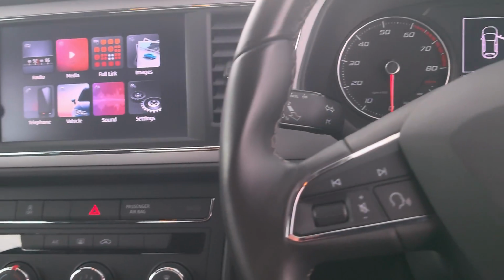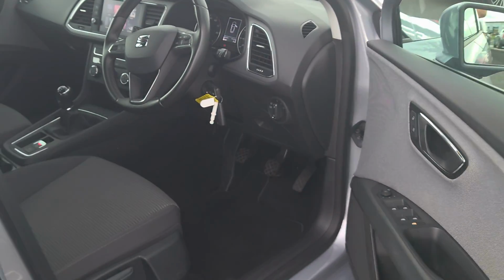As you can see, it is a lovely car. It's very nice to drive. So not only does it look smart, but it drives smart as well.